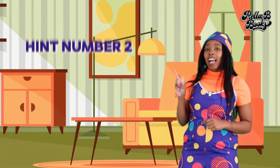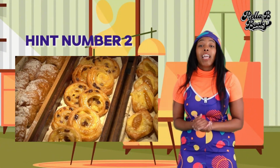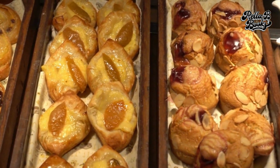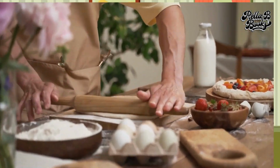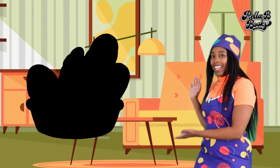Hint number 2. I am a staple. That means I'm very popular in most cultures as a food dish. What kind of food do you like? And hint number 3, I'm normally cooked on a griddle and I'm always flat. Do you know what I am? Here's a hint.